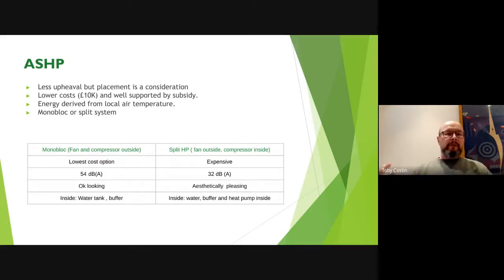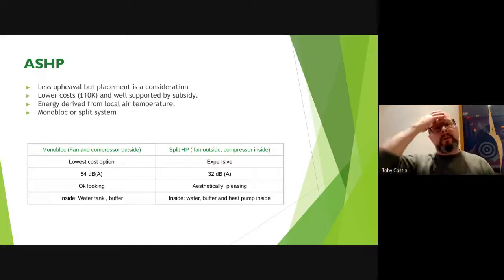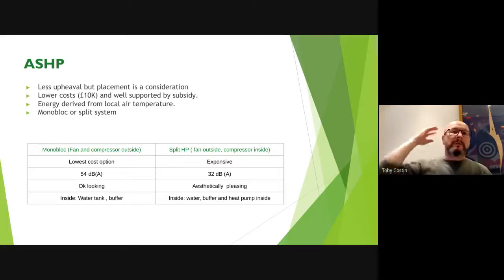The energy is derived from local air temperature, and this is one of the things where people go, well, I don't understand how you can produce 55 degrees of heat in my house when it's -2 outside. And that's just the science of it, right? We are using refrigerants that change state at -42. So to them, -2 is pretty warm.